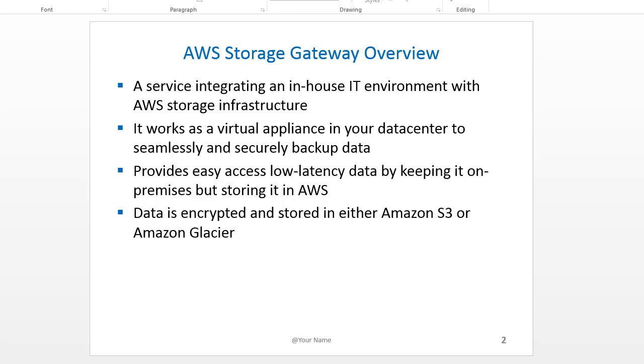It's stored in Amazon's storage services such as S3 or Amazon Glacier, depending on what your budget is, how you want to cost that out, and how you want to use those services.